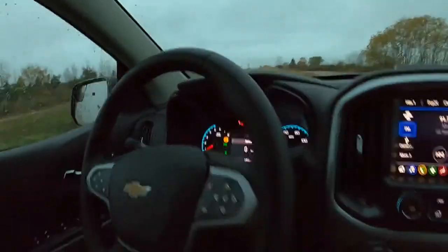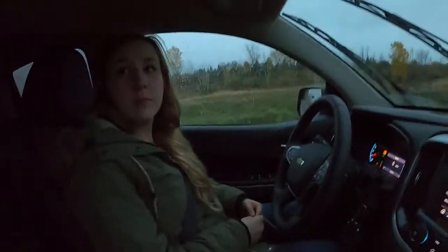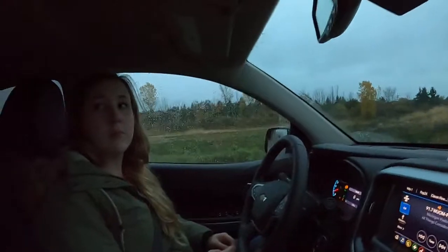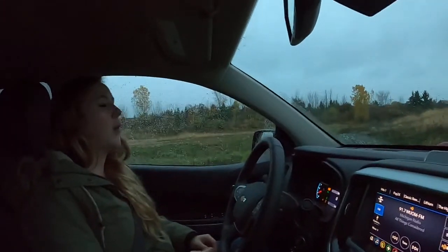Now your ABS is off as well. And you will experience driving in 4-wheel drive low. So it's a very low gear. The truck is going to feel like it's incredibly slow. Okay. And you also can't turn full lock. It's just gonna feel weird.